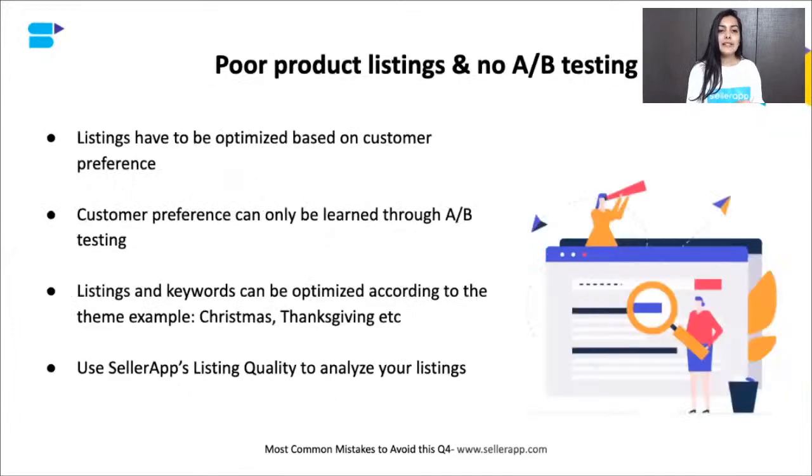And now, mistake number 7 is poor product listing and a lack of A/B testing. If your product listings are poor, even if you have the best discounts, or even if you promote all of your products, it's not going to have any effect, because you need to have really good listings. The customers need to be convinced to buy your product. And also, it is even more important to optimize these listings for your customer's preference, not your own.